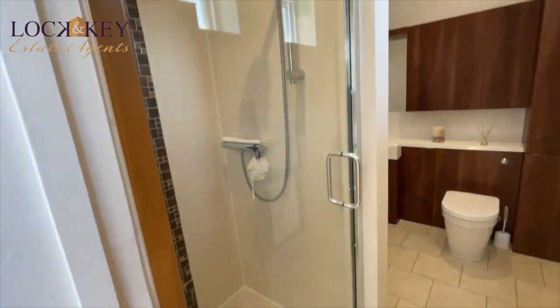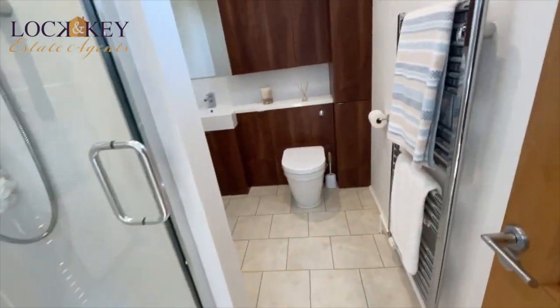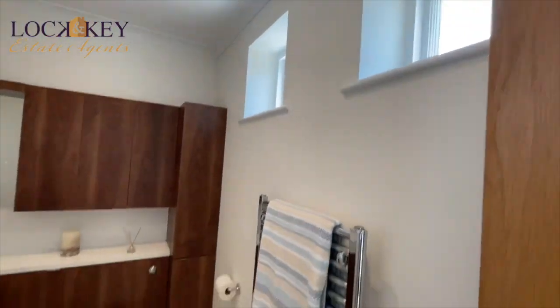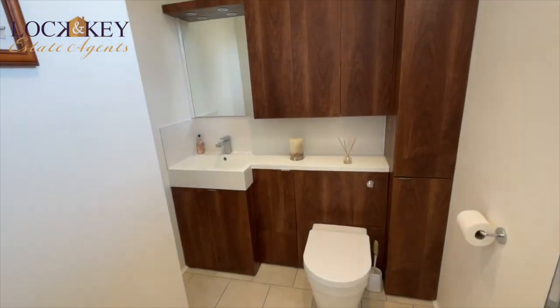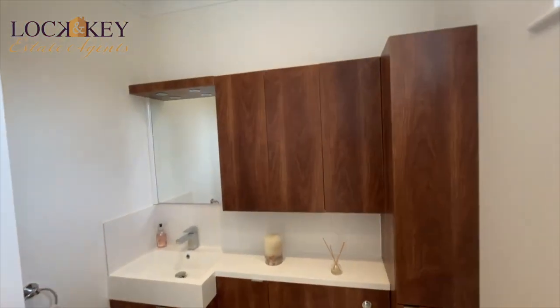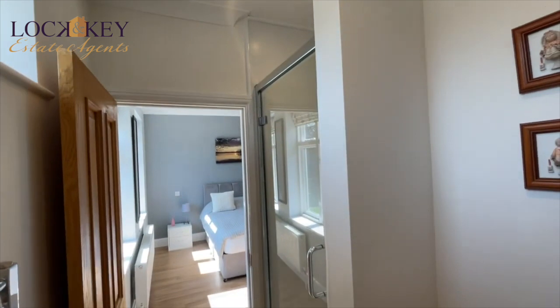Tile flooring, shower. There's your ensuite. Pretty good size, wouldn't you say? Two windows up there that are cute. Radiator, and again, built-in cistern. Little wash hand basin, cupboards. Very, very clever. And clever again.